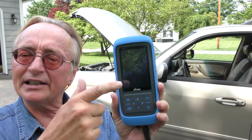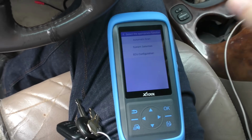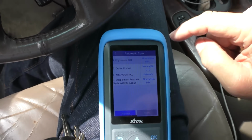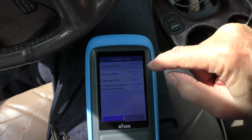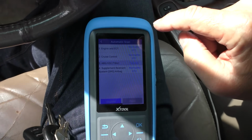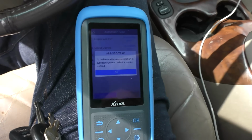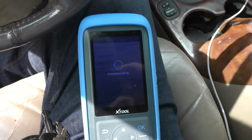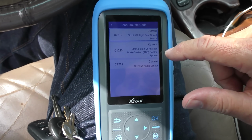But enough of me talking. Let's see what the machine says. Oh, here we go. All right, we'll do an automatic scan. Now, as we look here, you can see the engine and the transmission and everything, totally normal. The only problem is there's some failures with the ABS system. We'll look at it, but who really cares? You don't expect ABS to work all that well on a vehicle that's this old. Circuit of right rear speed sensor, malfunction of control system, and the steering angle sensor, which is in here.